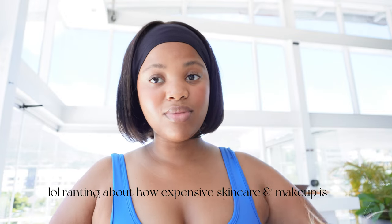That's true. Yeah, and it's so expensive. It's so expensive. Because they hide it, you can't see how to take it. Mmm. I still stick to The Ordinary one serum.